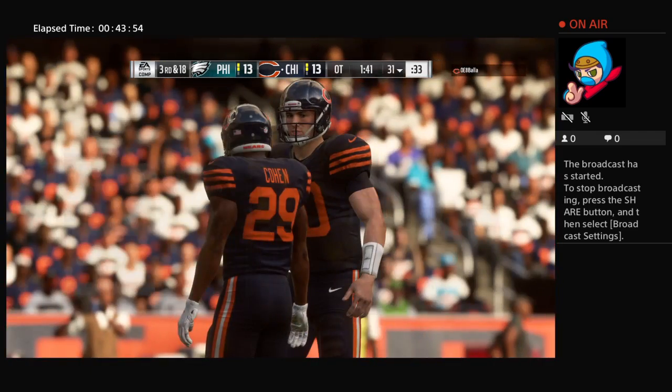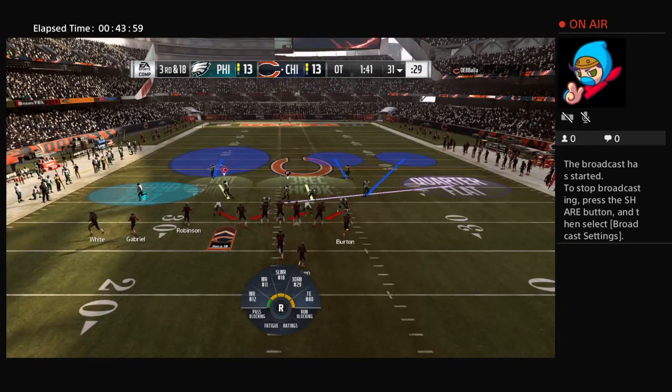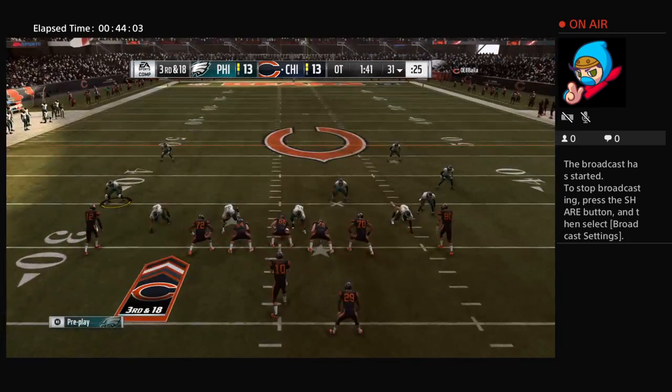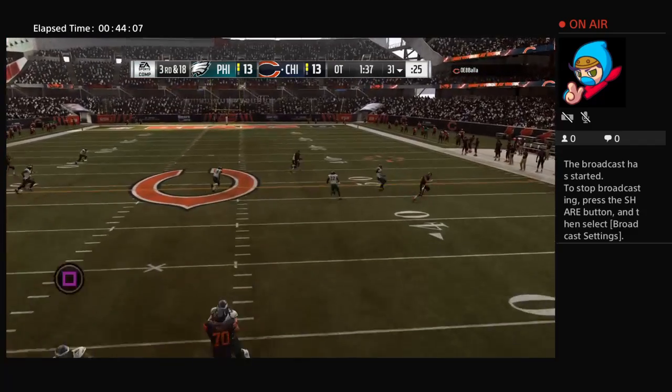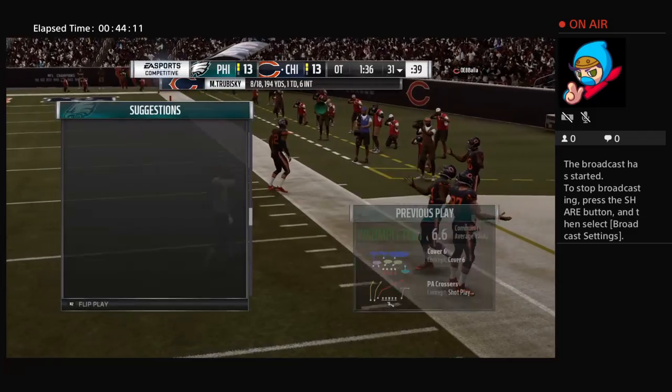Well, that certainly looked like something that they discussed all week in practice getting ready for this one. Take the big shot right out of the gate. At worst, you'll open up the defense a little bit, loosen them up, have them back on their heels. Here's Trubisky. And this one is incomplete.